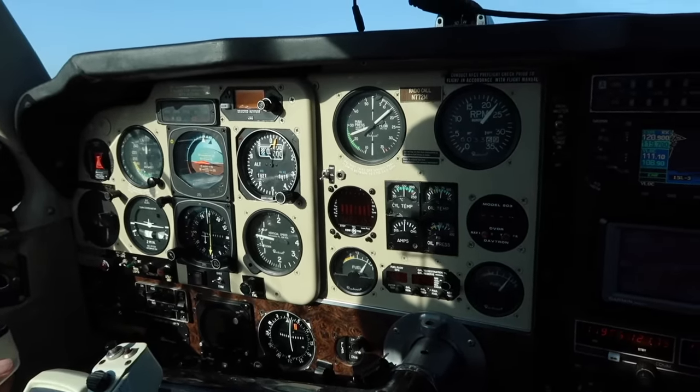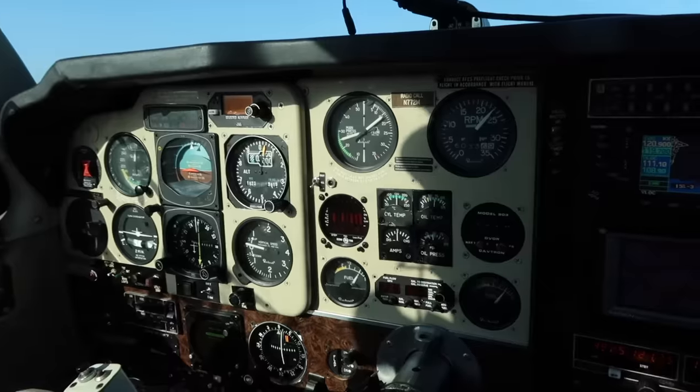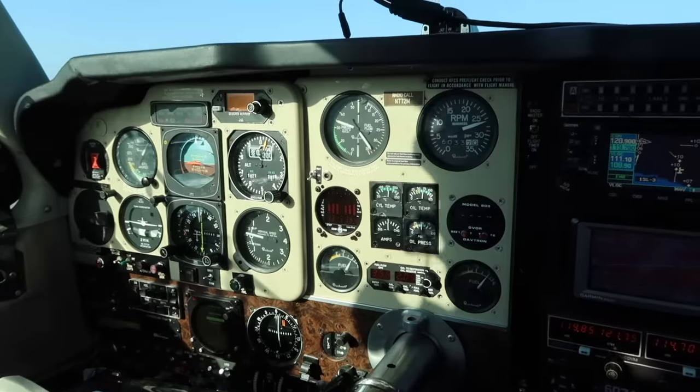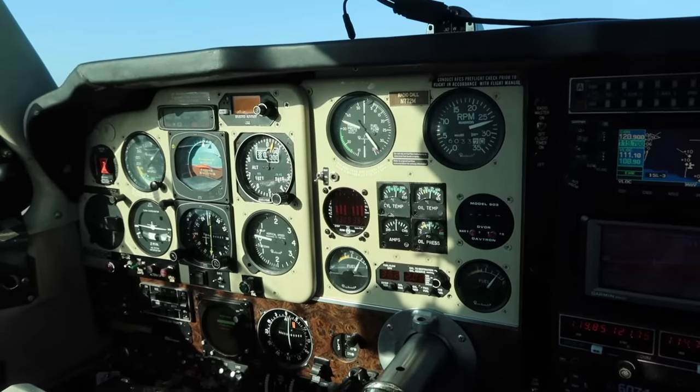Turbo kick in. Wind calm, left off. There she goes. There it is. Look at that, everything comes right up to the red. Perfect.